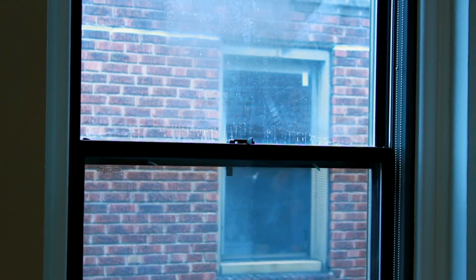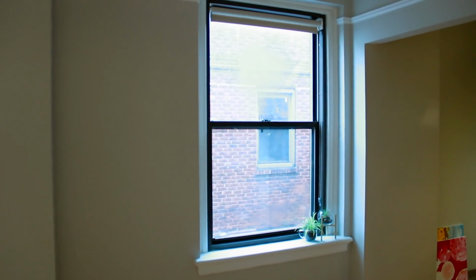By far, the thing that sold me on this apartment was the 5 huge windows that it has. As you can see behind me, we have a nice view of a brick wall and the window of my neighbor across the way where she frequently lingers, completely naked.